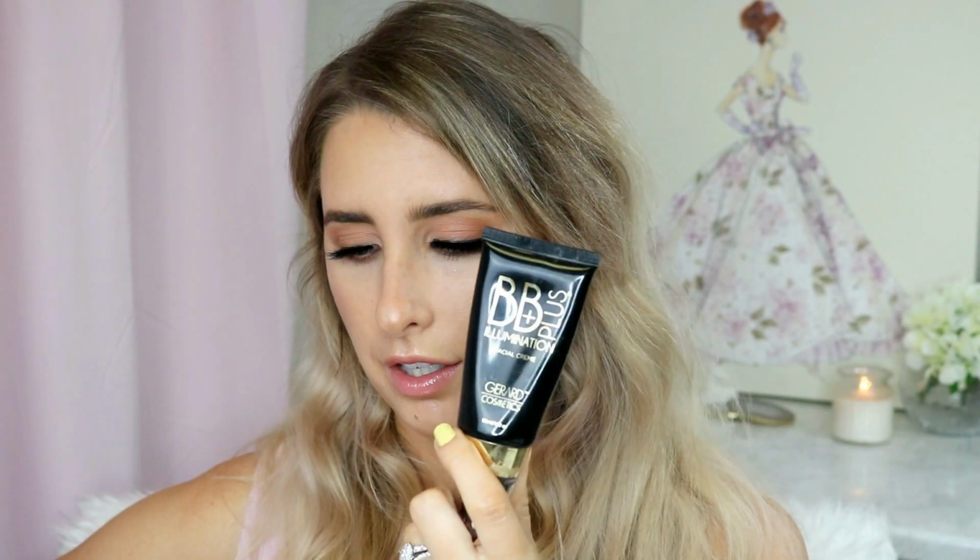And next up we have the Gerard Cosmetics BB Plus Illumination Cream. This, I've got on my shoulders right now. I don't know if you can see. There you go.